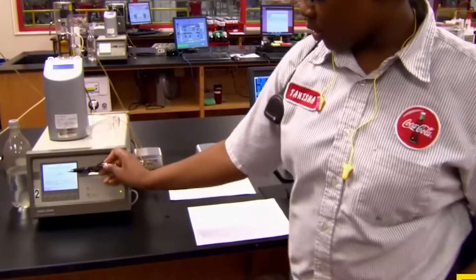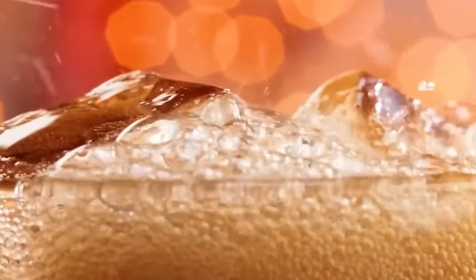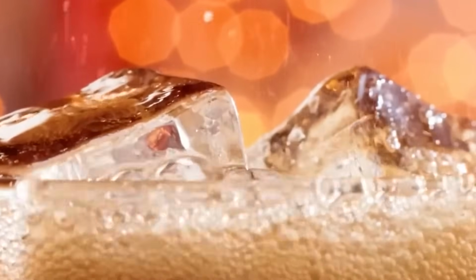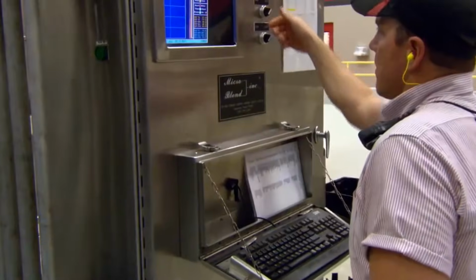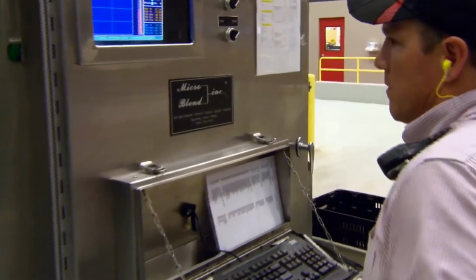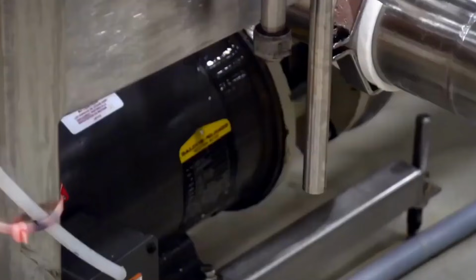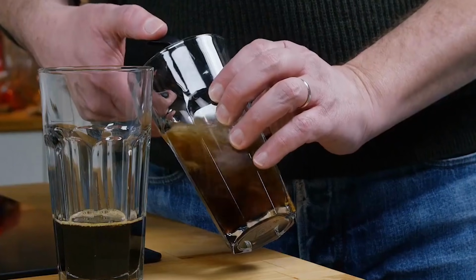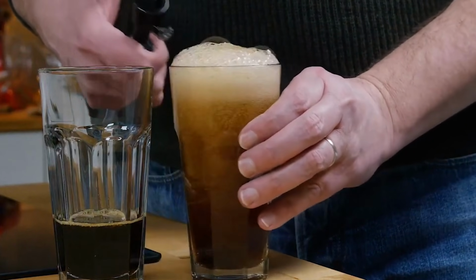The company employs highly trained taste testers, known as Coke tasters, to conduct blind taste tests on samples from every batch, ensuring that every bottle tastes just as it should. If any discrepancies are found, adjustments are made immediately to ensure that the final product meets the standards that Coca-Cola fans expect. This attention to detail is what has helped Coca-Cola maintain its reputation for quality over the years.